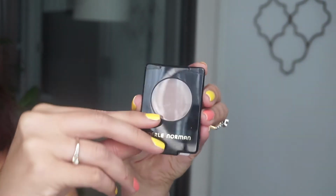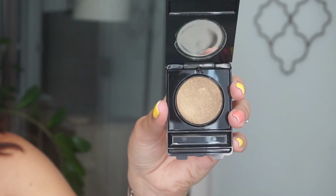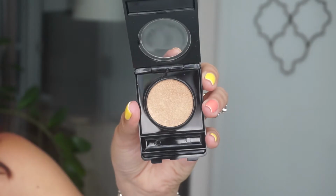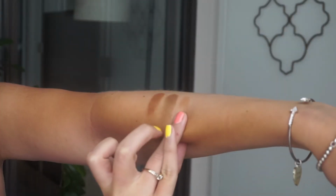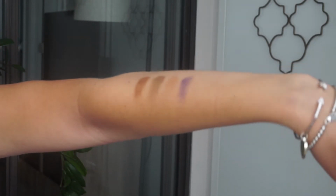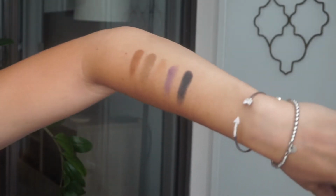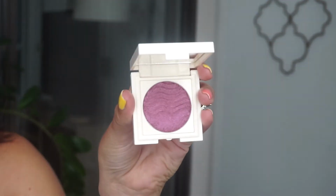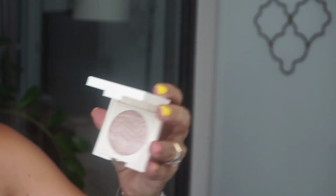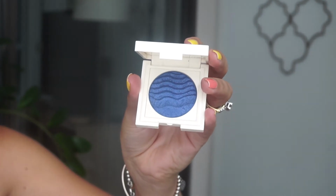Next, for single shadows, we have a matte shadow called Fox, a Color Max shadow, Gold Digger, a Color Max shadow, Vintage Charm, Color Max shadow, Purple Rain, Color Max shadow, Charcoal Green. We have 3 Brilliant Dimension shadows. The first one is Phenom, then City Lights, and last, Night Divine.